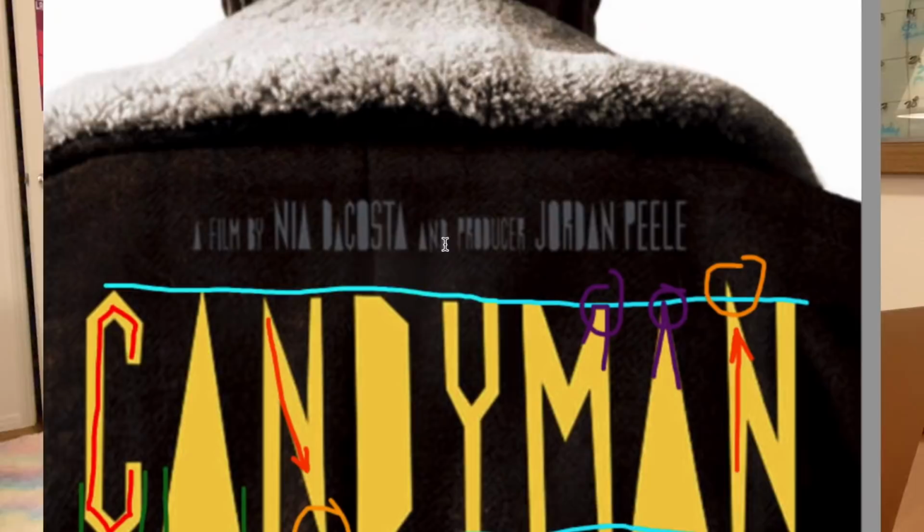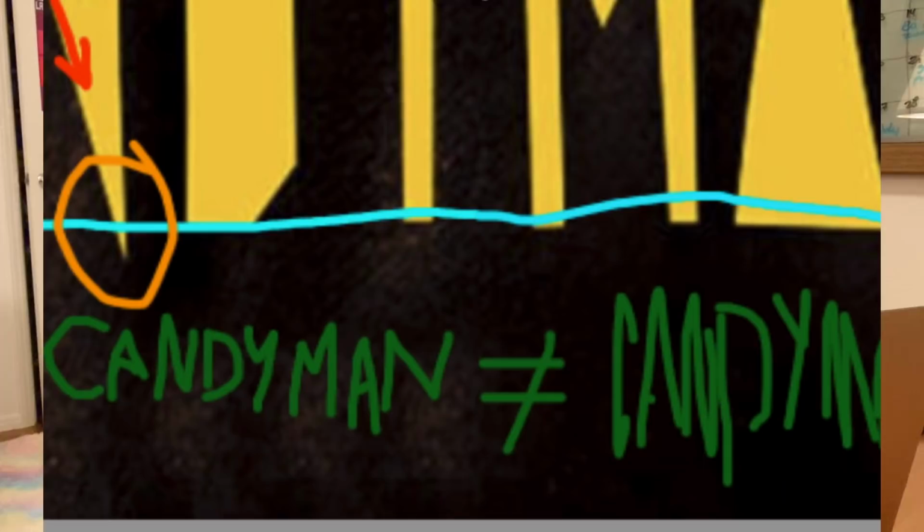Also, the letters themselves are pretty compressed and thin, which indicates narrow-mindedness, uptightness, but moreover, is just an expression of tension. You can try even writing at home. If you try to write really compressed and thin like this, you'll physically feel more tense and like you're holding everything together than if you relax and let your letters breathe and take up space.